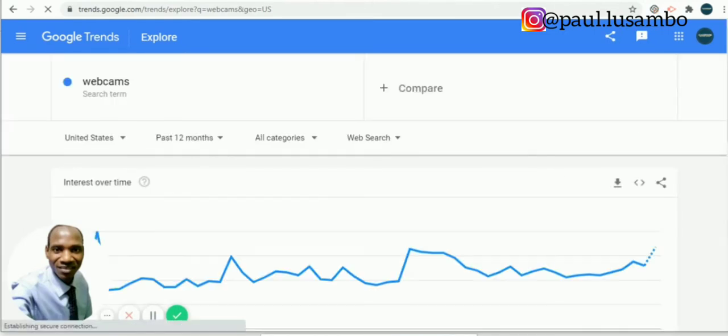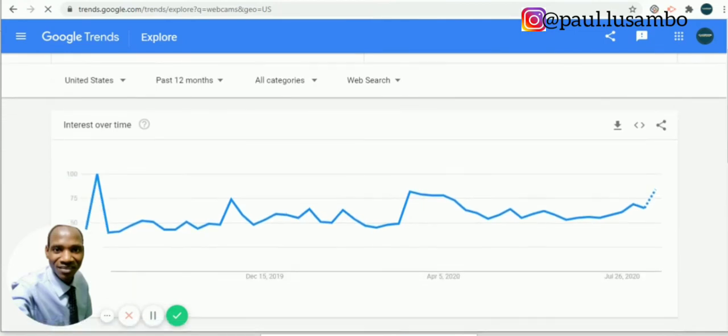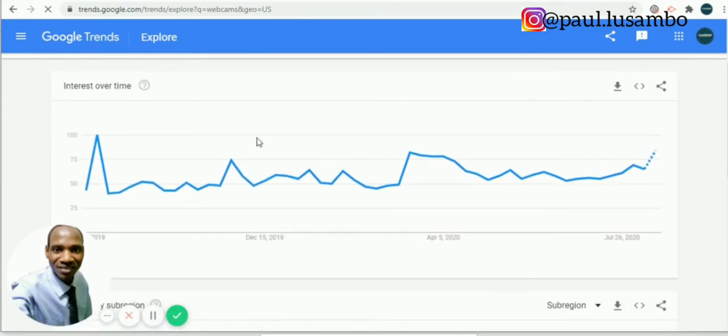So we are using Google Trends to find whether there is still a need or market for webcams. As you can see here, before that, webcams were not in high demand, but they started gaining momentum from March 15th to March 21. That's when many people started ordering webcams. It went that way, and this is now August, but it is still gaining momentum. So webcams are still needed out there.